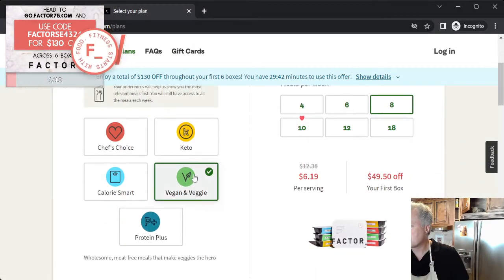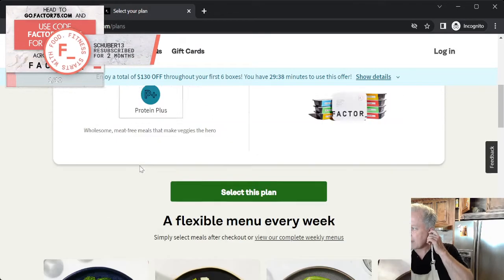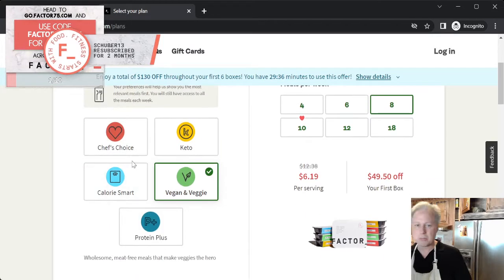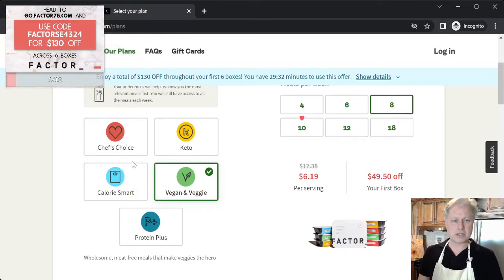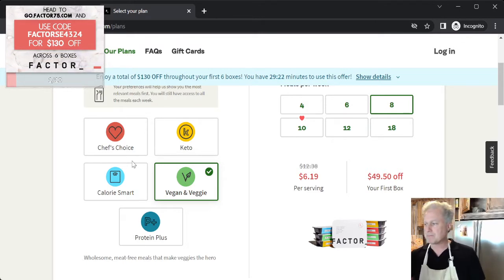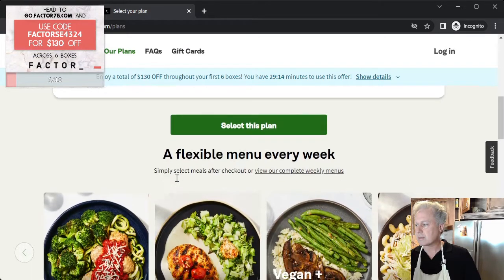I haven't logged in. I'm in incognito mode because I was worried about my credit card information showing up and somebody stealing it and buying a bunch of stuff, even though they probably wouldn't be able to use it because it's got a hold on it. But when you're signed in, you'll be able to look at your own plans and see exactly what is there.